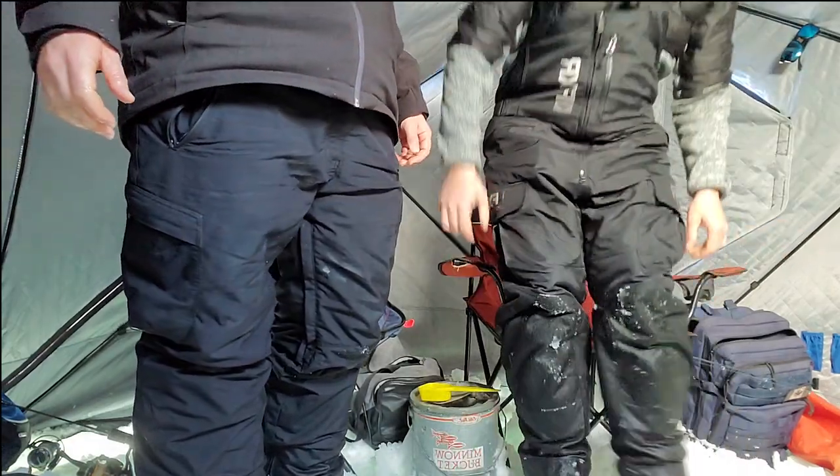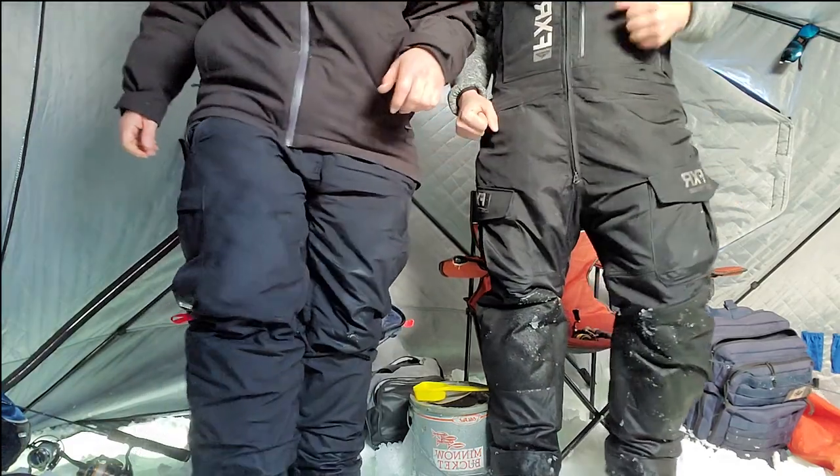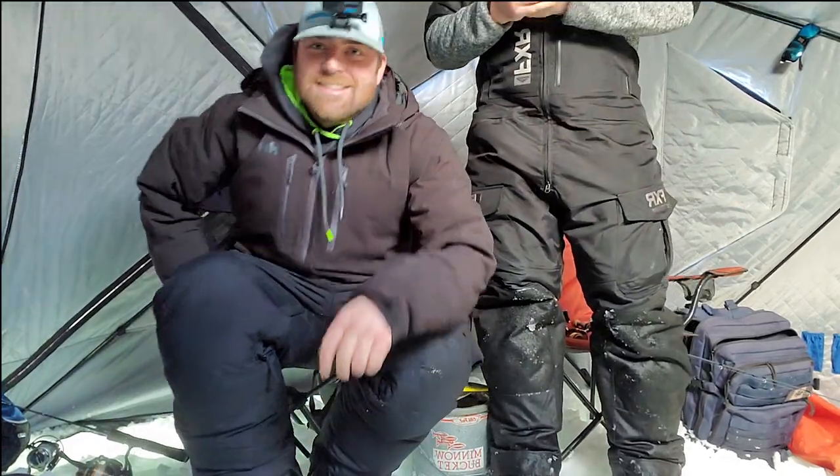Yep. Such a struggle to get these chairs. Nice fish, bud. Sucks it was a smaller one than a laker out of season.